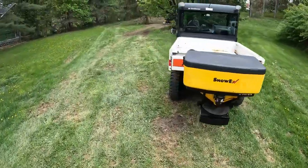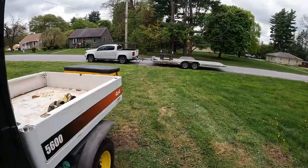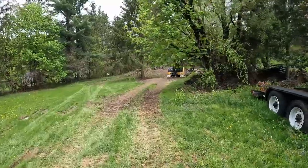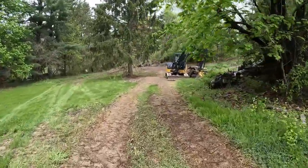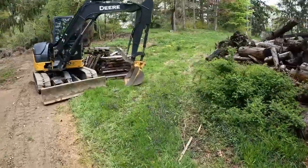All right guys, I am back at my house now. I'm hopping in this tool cat here. I grabbed the forks. I got them on the trailer there. I have a bunch of pallets. Oh, actually, looks like I'm gonna have to move the excavator, maybe. I might not. I could probably sneak by. Yeah, I could sneak by right here.